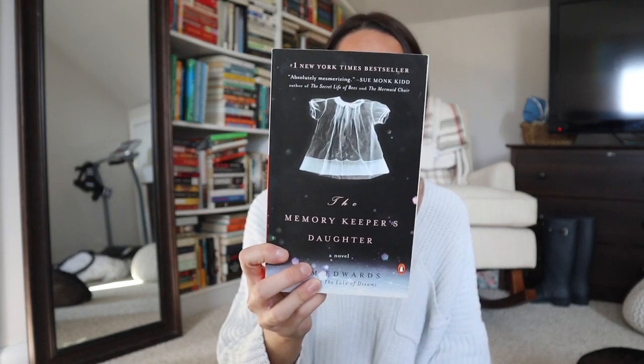And then one of the other ones that I did pick up was The Memory Keeper's Daughter by Kim Edwards. Now, I've had this on my shelves since we lived in our apartment. So we've been here for 6, almost 7 years. So I'm gonna say I've had this book for over 8 years and I've never picked it up.